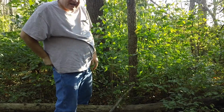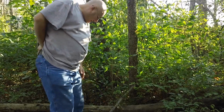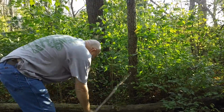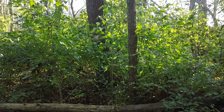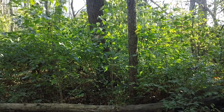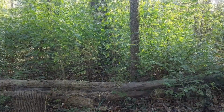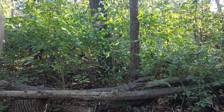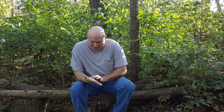Osage orange trees have thorns, and one just went in my ass. And my hand. Whew. I'll get right back with you. I don't know how funny that looked, but we'll see. Oh, that's better. Woo! I got an Osage orange thorn in my hand and in my ass.